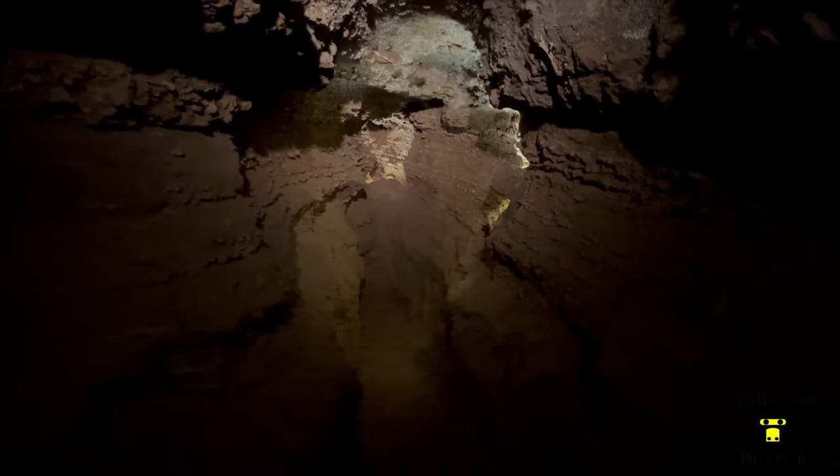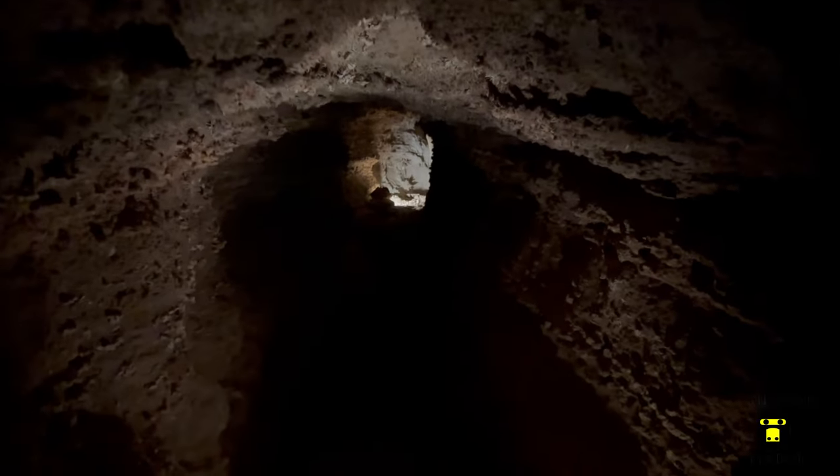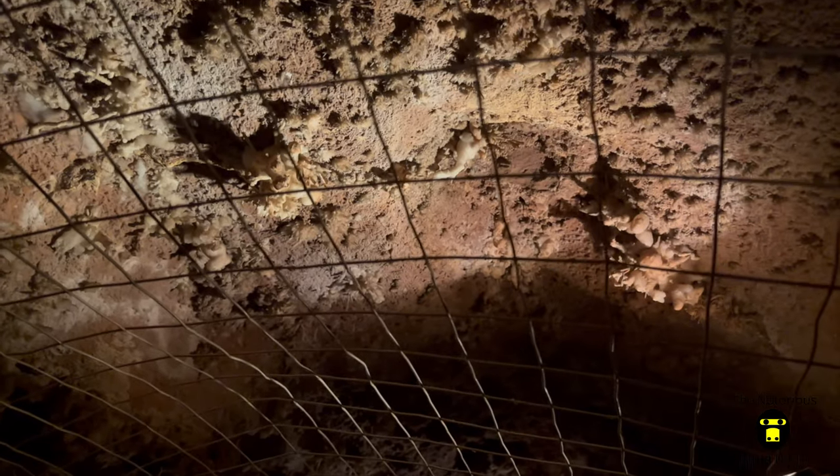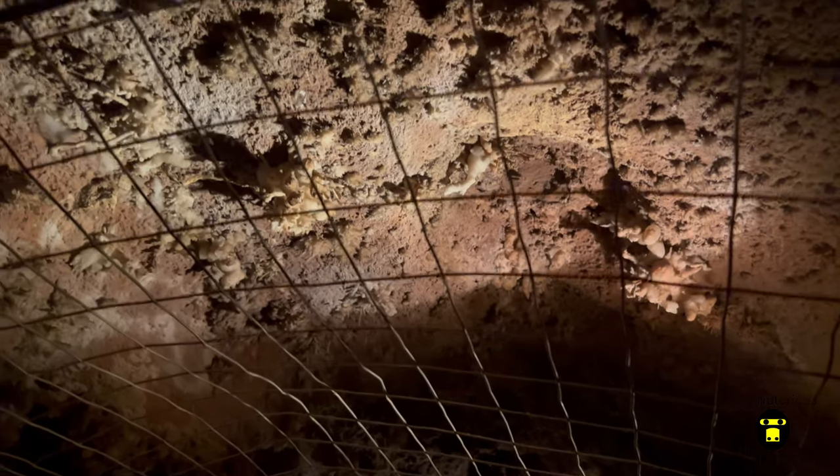You're waiting on the side, because tourists have a history of getting a little handy with the formations, and these ones are very good at defending themselves upon touching them.